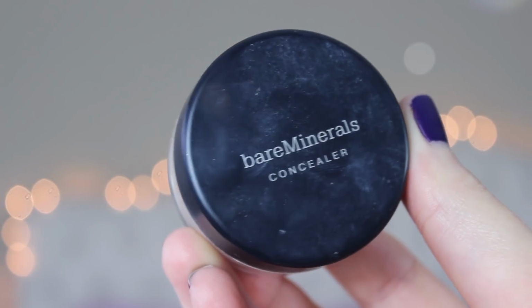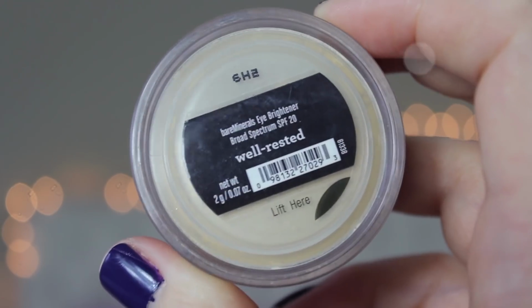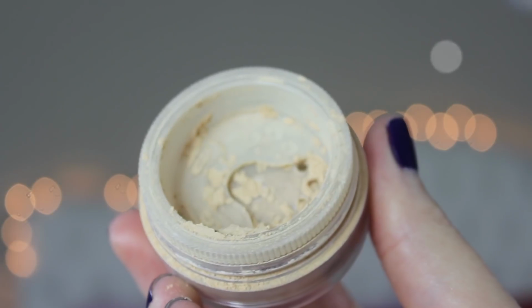And then I have this Bare Minerals concealer that I actually forgot about until I was bringing up products for this video, and I was like, oh my gosh, I need to bust this back out. This is the Bare Minerals Eye Brightener in Well Rested. So it's basically like a powder concealer, and it's crazy. You do have to be careful with this because if you put too much on, it will look cakey, but you just need the littlest bit, and it really brightens up your under eyes. Like you look wide awake and it's so cool. So it's coverage and brightening. It's great. So I would highly recommend that as well.